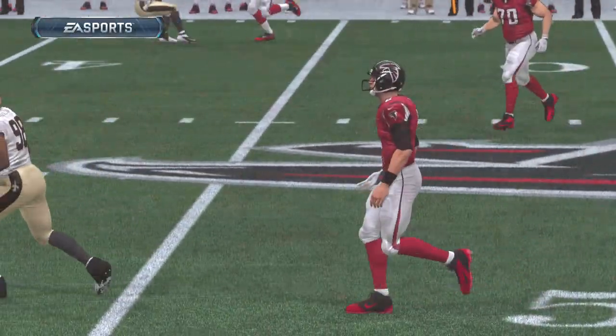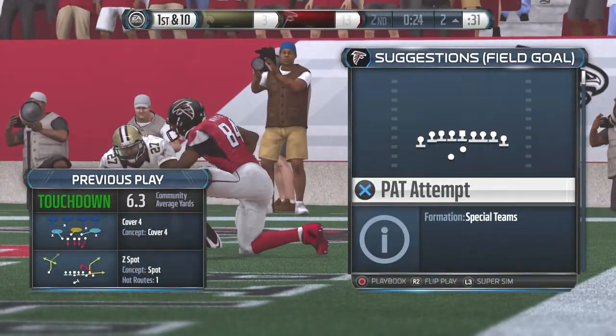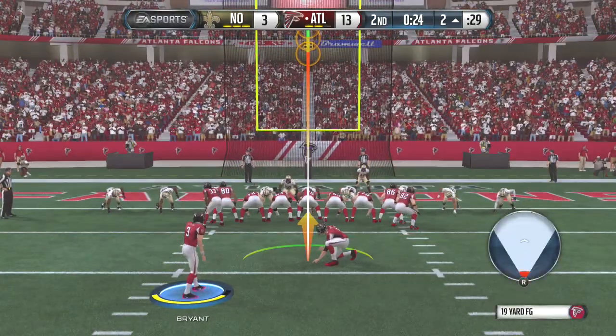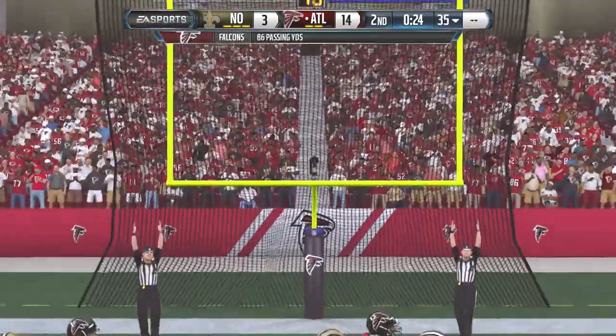The fade route, it's a big part of every offense now in the NFL. We see it here. Look at the receiver. Pins the defender inside. Beautiful throw to the outside. Fade for a touchdown. Add the extra point. The kick is good.